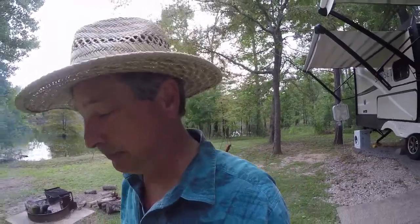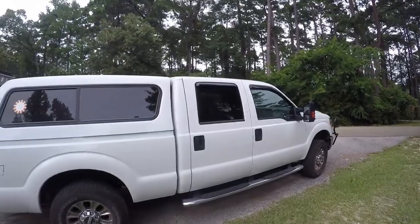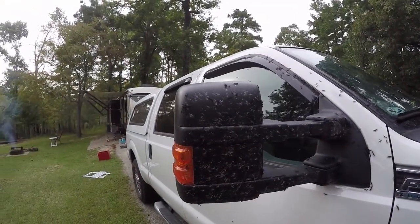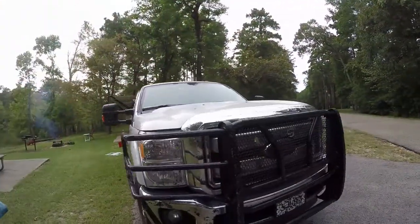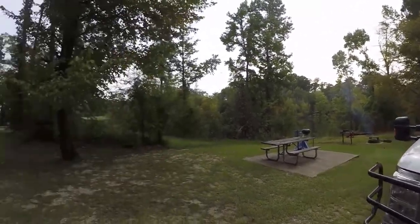They seem to really be attracted to the color white. I mean, they're all over the truck. Just look. I thought it was because of the bugs that were smashed. That's part of it, where we smashed bugs driving. They're all over that. But anything that's white seems to be very appealing to them.